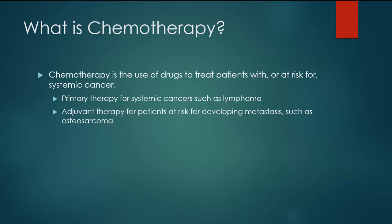We also think about chemotherapy being an adjuvant therapy or a prophylactic therapy in patients that are at risk for developing metastasis. Probably the classic example there is a tumor called osteosarcoma, which is a tumor of giant breed dogs, so Great Danes and Rottweilers and guys like that. It's a tumor that usually affects one of the bones of the leg. And that tumor, even with amputation, so we know we've gotten good control of the primary tumor, it's been removed from the body, still about 95% of those patients will go on and develop tumor spread.